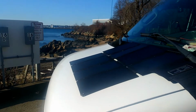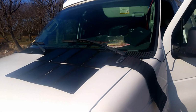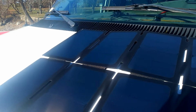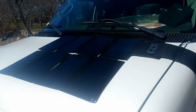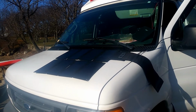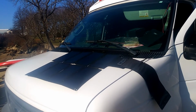Well, I'm testing out my new solar panel today. About a 60-watt foldable... I hope that doesn't slide off. It's a 60-watt foldable solar panel that I'm using for the first time. I just got it delivered yesterday.